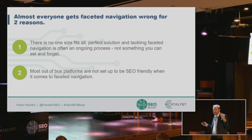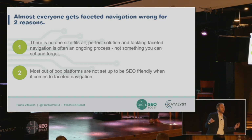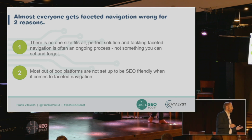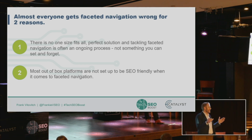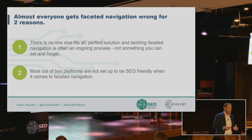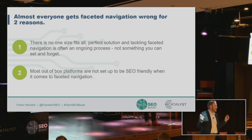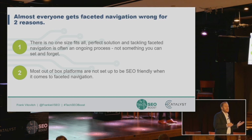So the title of this was Almost Everybody Is Doing It Wrong, and it was a little bit of a trick. The reason that we say almost everybody is doing it wrong is because across everybody that we talk to and look at, there is almost no 100% clear right way to do faceted navigation. There's so much that goes into it that you have to consider from a business perspective and a usability perspective that makes facet handling almost impossible to do, say, right or wrong. And the other aspect is there are so many platforms and CMS systems that aren't necessarily SEO friendly out of the box when it comes to facets.